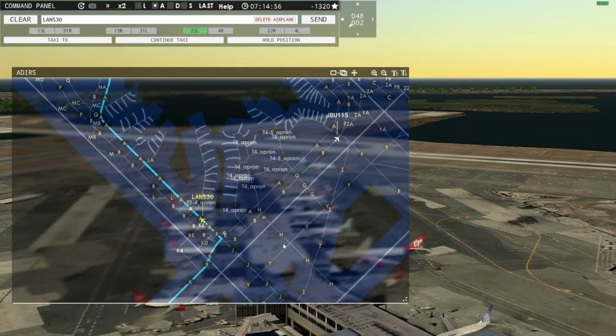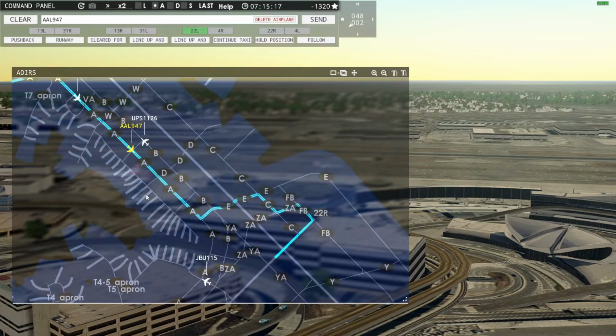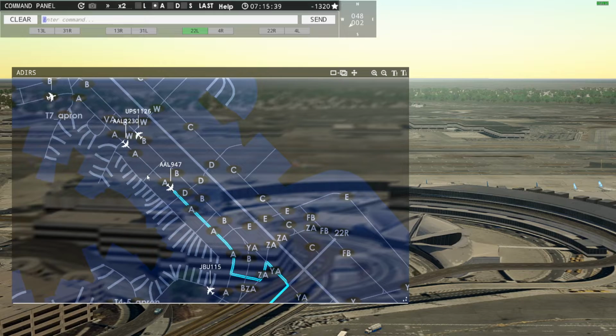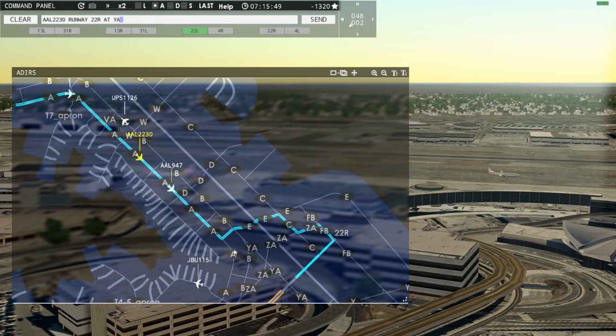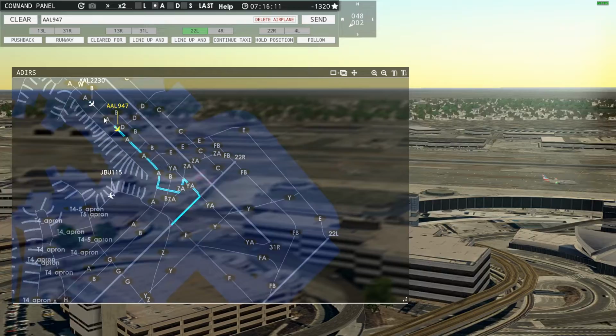Go ahead and cross all the Americans. They don't need to. Oh, wait, never mind. You're still pretty far out. American 947, runway 22 right at Yankee Alpha. American 2230, runway 22 right at Yankee Alpha. American 2175, runway 22 right at Yankee Alpha.